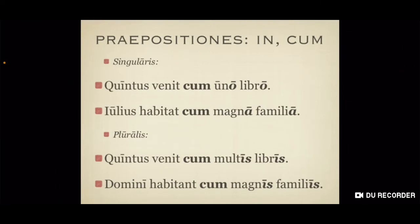Prepositions in and cum. Singularis. Quintus venit cum uno libro. Quintus comes with one book. Julius habitat cum magna familia. Julius lived with a big family. Pluralis. Quintus venit cum multis libris. Quintus comes with many books, plural. Domini habitant cum magnis familiis. Masters live with big families.